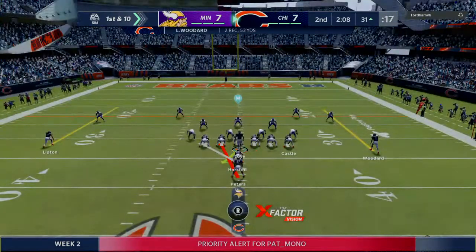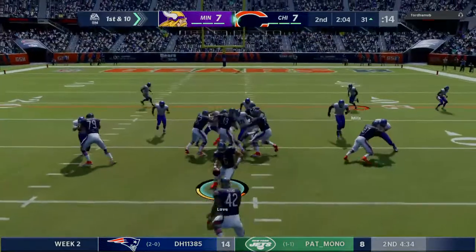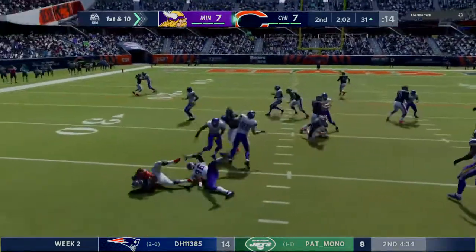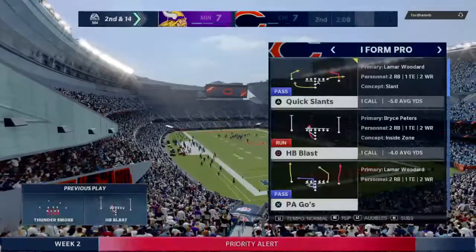Quarterback and receiver reading the pressure that was brought. They both knew it was going to open up the middle of the field. Nice little shake and bake at the line of scrimmage to get right into his route. And the quarterback hit him in stride, and he was able to run free after the catch.